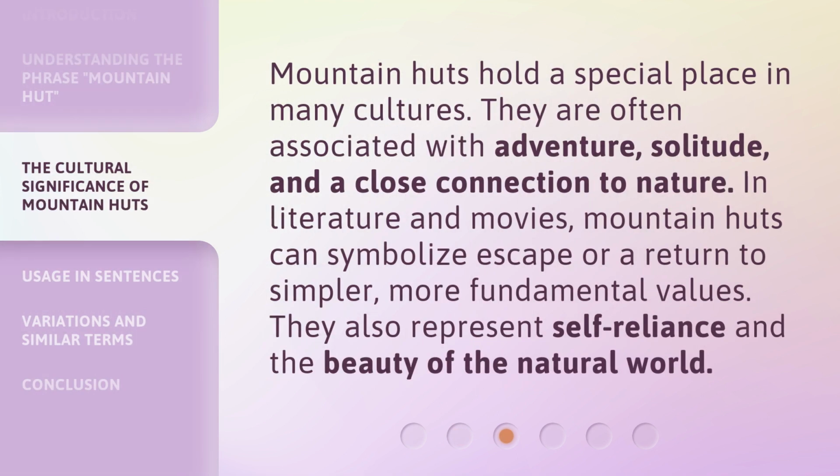Mountain huts hold a special place in many cultures. They are often associated with adventure, solitude, and a close connection to nature. In literature and movies, mountain huts can symbolize escape or return to simpler, more fundamental values. They also represent self-reliance and the beauty of the natural world.